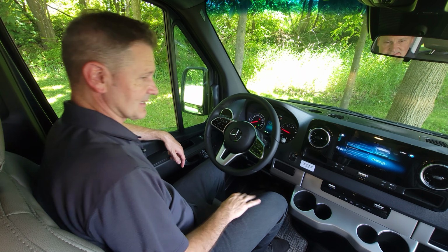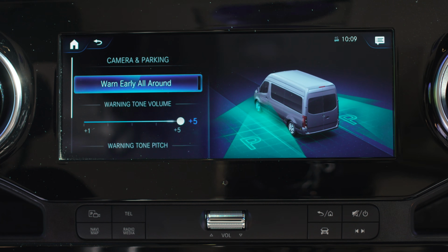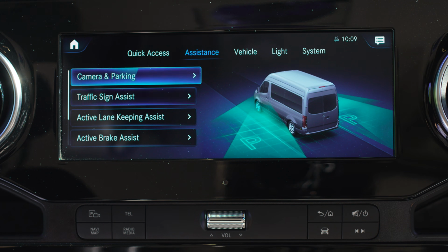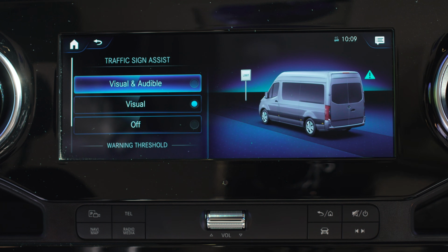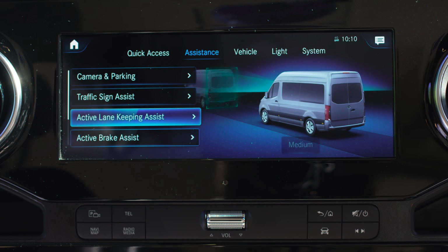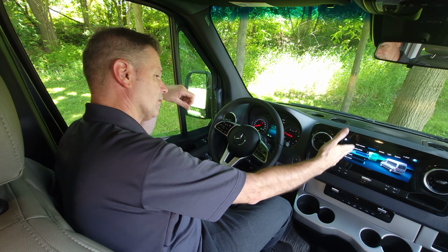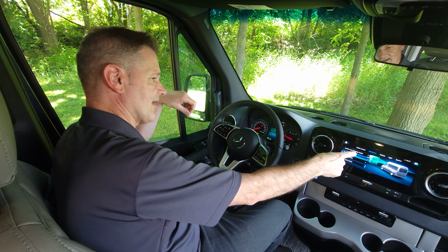Then we get into settings, and this is where you can dial in a number of vehicle settings and safety settings, camera and parking settings, traffic sign assist, active lane keeping, active brake assist, attention assist, blind spot warning. So dial those in. Do you want tone? Do you just want the lights? How do you want it to react when it senses something? So make sure you have that set up.